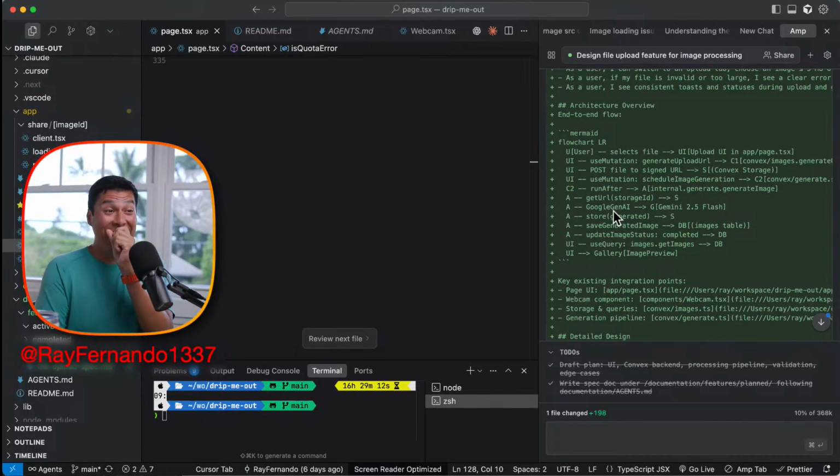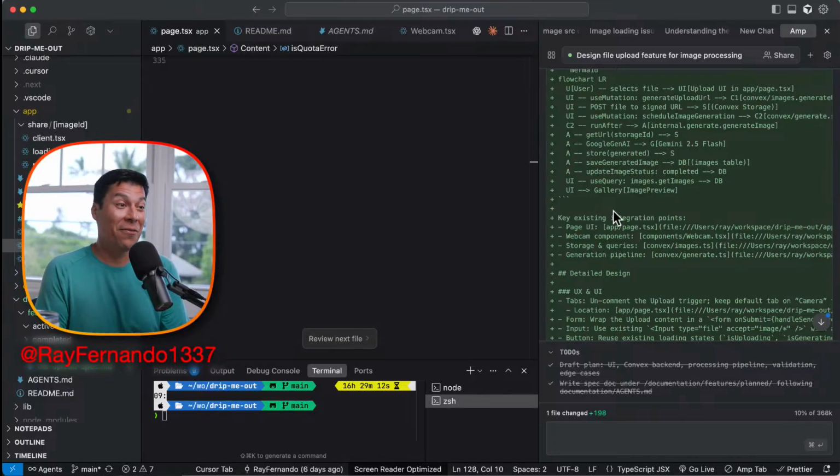Dang. Bro, this Oracle feature, this is the model that you can't get right now in Codex. The O3 model is only available over API. I think Cursor still has it, but AMP Code has it, and AMP Code is using that in the current Oracle. So I had to call the Oracle for planning.